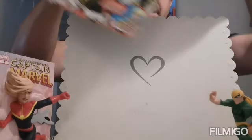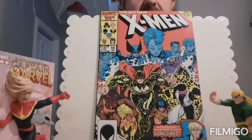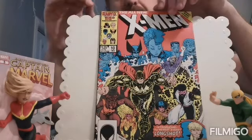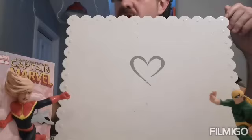Another copy of X-Men Annual 10, and this is the first appearance of the X-Babies. And the introduction of Longshot into the team as well. This is always a fun book. Picked this one up years ago initially.